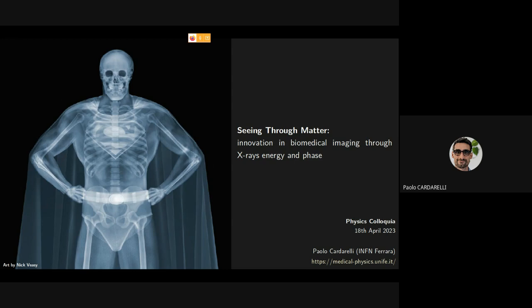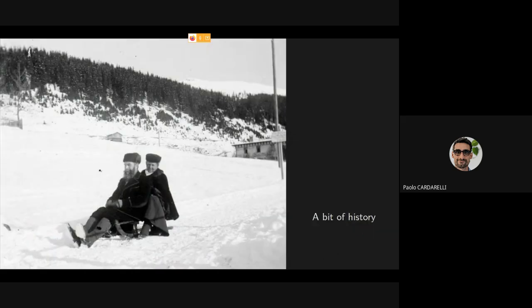So the idea is that I'm going to talk about the innovation in biomedical imaging, X-ray imaging, and I want to start just a little bit with some history. I really love the history of this stuff, but I cannot spend too much time on it because I realized that if I started with too much history, then I didn't have the time to discuss all the applications. But there are a few things that I think are very interesting, at least to mention.